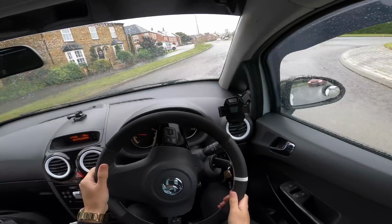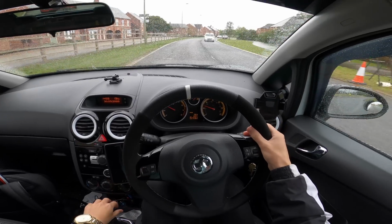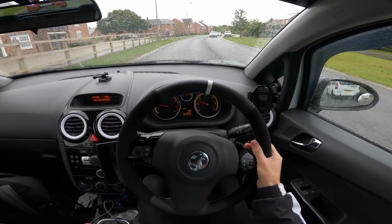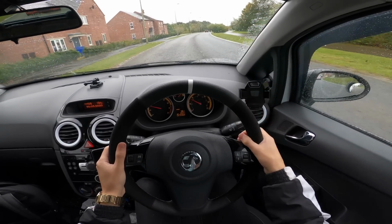Skirt. It's wet today, so lucky we have the new tyres on. You know, with my old tyres, they were getting a bit bald, so you did feel it slip around a little bit, even in this little Corsa.